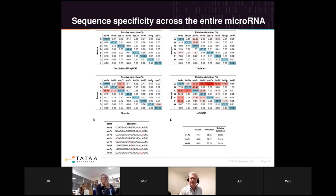So these maps, the top left one, that's the two-tailed PCR, and we are essentially testing the 8 different members of the let-7 family and using eight different two-tailed primers. And you see we have very, very low cross-reactivity. While the three other maps show alternative technologies. And depending on the technology you use, you always have islands where you have very, very high cross-reactivity because the alternative technologies are not sensing the entire microRNA sequence.